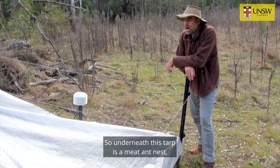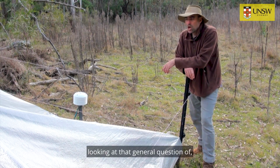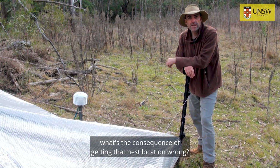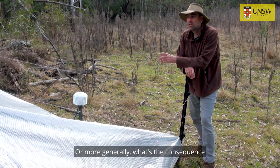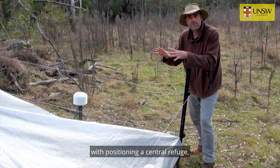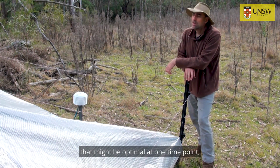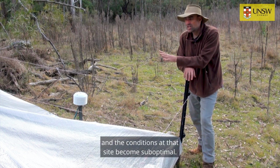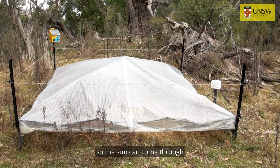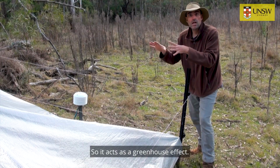So underneath this tarp is a meat ant nest, and it's part of a big experiment that I'm running out here, looking at that general question of what's the consequence of getting that nest location wrong? Or more generally, what's the consequence for central place foragers with positioning a central refuge, a nest, in a location that might be optimal at one time point, but things change and the conditions at that site become suboptimal. This tarpaulin is semi-transparent, so the sun can come through and heat the surface of the nest up, but the heat can't dissipate, so it acts as a greenhouse effect.